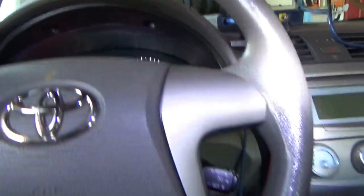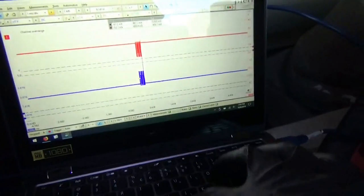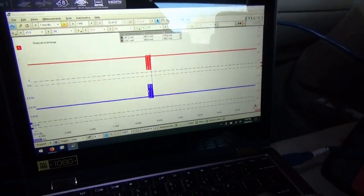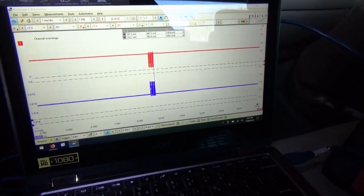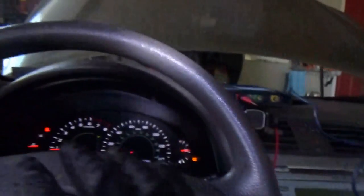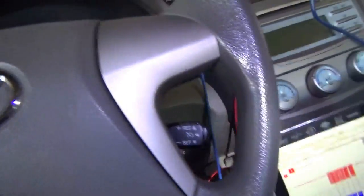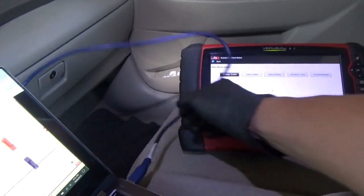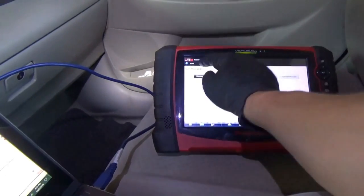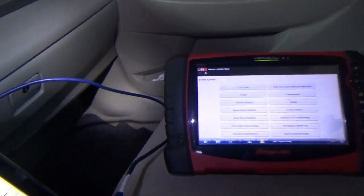Alright. So that's good CAN signal. Everything's happy. No bad warning lights. Now let's plug in the scanner. We can actually put it right into the breakout box and scan for codes. Talk to this thing. Make sure the new one works.